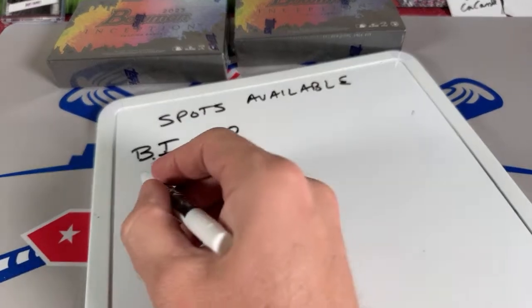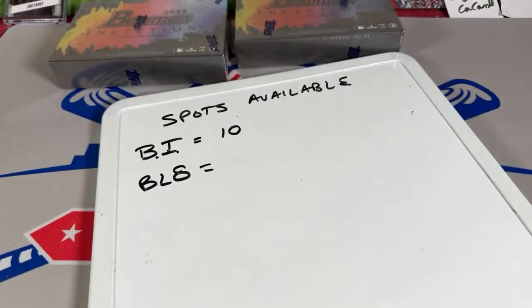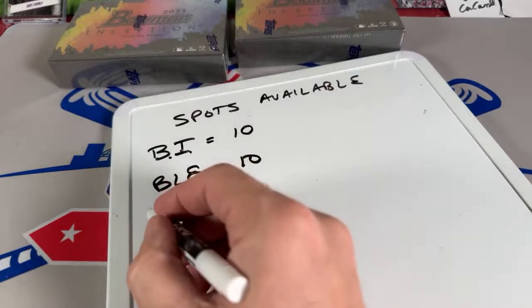Also, we got Big League, known as Big League 8. This one also has 10 spots. Again, I'll take all 10 spots. I might auction some off. Maybe if I get the Pirates, I'll keep the Pirates. Maybe if I get a team that I don't collect anybody from, I might sell them. And we're also going to force Mixer 5.